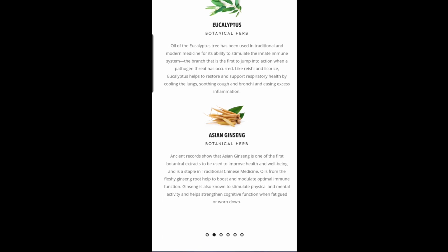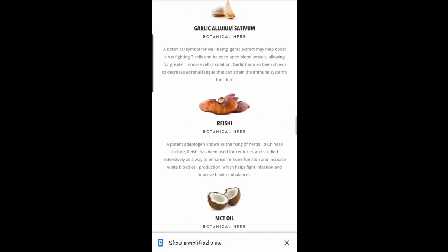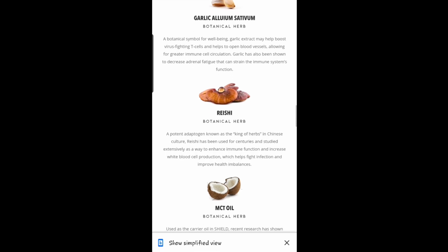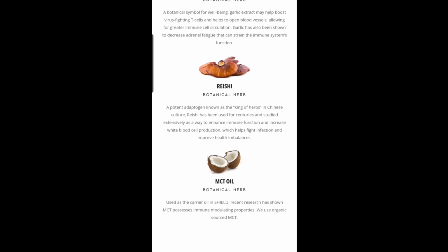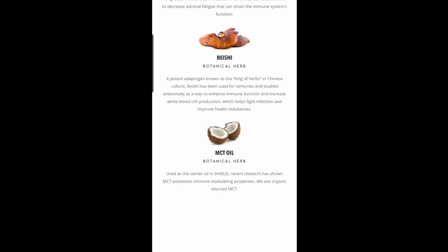So then we also have ginseng, Asian ginseng, which is in here to improve health and well-being. It also helps stimulate physical and mental activity, and helps strengthen cognitive function when you're fatigued and worn down. We also have garlic in this as well, which is a really good herb to decrease adrenal fatigue and strengthen the immune system. We have the reishi mushroom here as well, which looks like it's going to help increase white blood cell production, which obviously helps to fight infections.